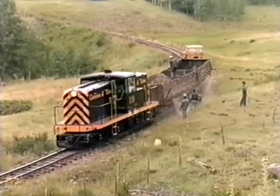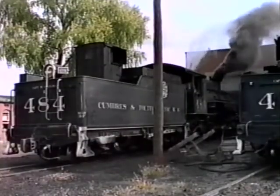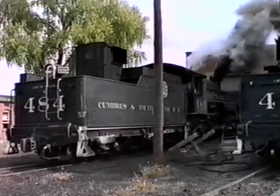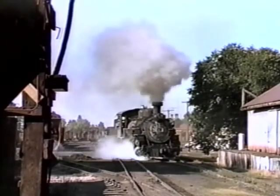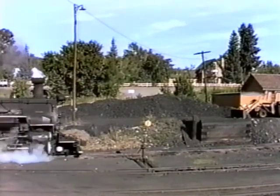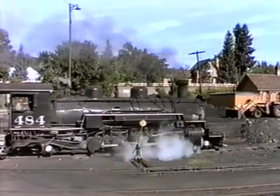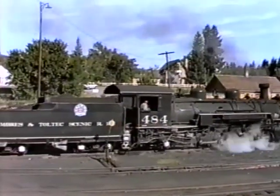But beauty is in the eye of the beholder, and few sights can warm the blood of a true steam fan more than watching two Mikes simmering behind the engine house. Mike number 484 was purchased by the C&T shortly after the sale of this portion of the Grande. Ten of these 480 series engines were built by Baldwin for the Rio Grande in 1925 and were the last new narrow gauge engines acquired by the Grande.